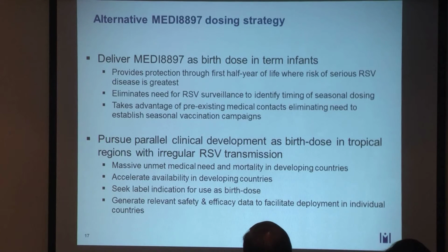We are planning on pursuing this in parallel with the development we're doing in the north, so that this drug can be available globally at the same time, both in the north and in the south, in the tropics as well as temperate zones.